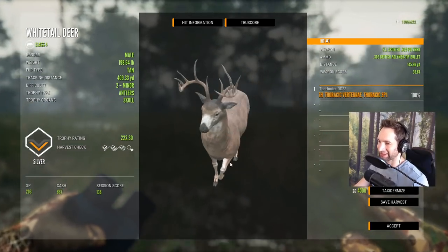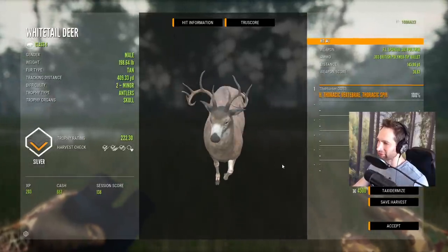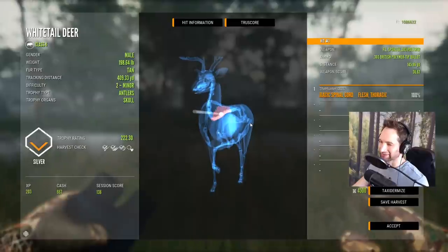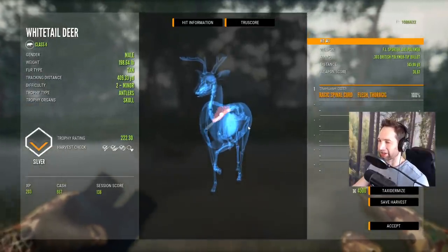He's a beautiful buck, but he's not quite as big as I thought. I thought he was like a 230, 240s, but a 222, and we dropped him. So either way, you know, like I said, in real life, if I took that shot and he'd piled up like that, I'd be pretty pumped.